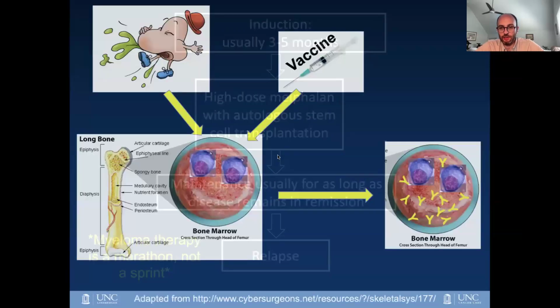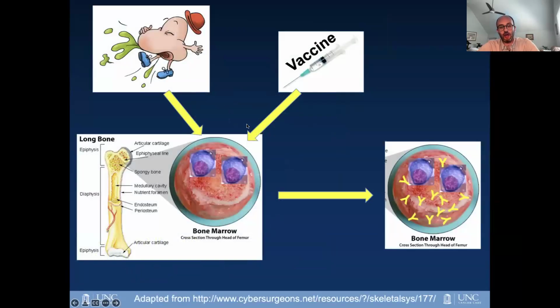And in myeloma, what happens is this population of plasma cells grows too much, becomes too enlarged, and takes over too much of the bone marrow such that the bone marrow can't work, and in some cases can invade into the surrounding bone and cause bony tumors, which is a very common manifestation of multiple myeloma.